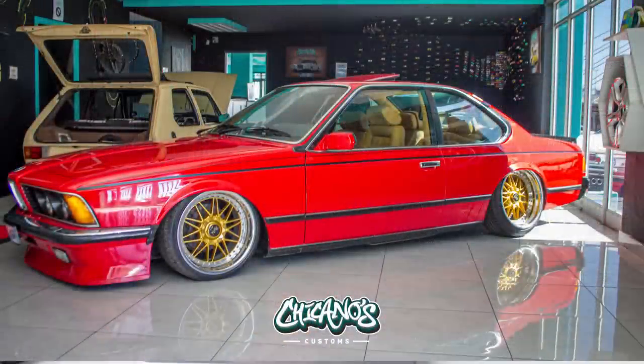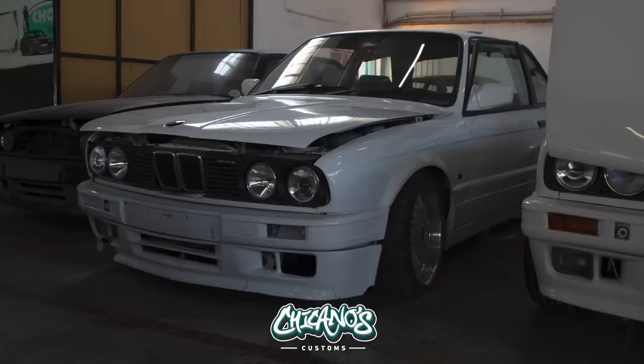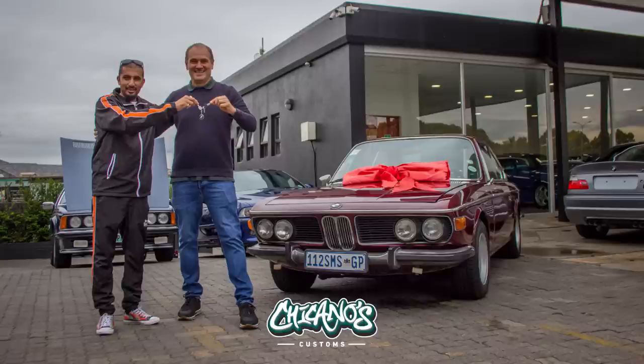So as voted by you guys, I honestly can say I'm not surprised at the cars you chose. In no particular order, the top four cars that you guys chose for us to take to the UK are the 635, Celeb GP, the Barnfine 325 IS, and of course the E9 BMW.